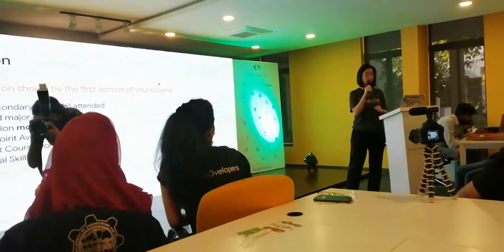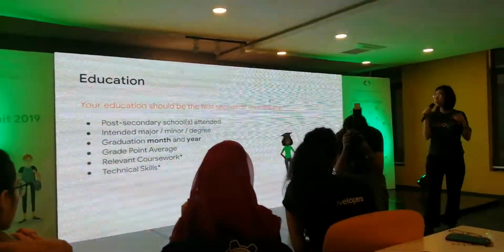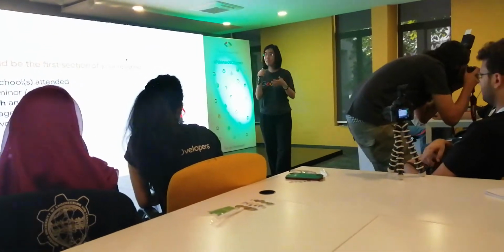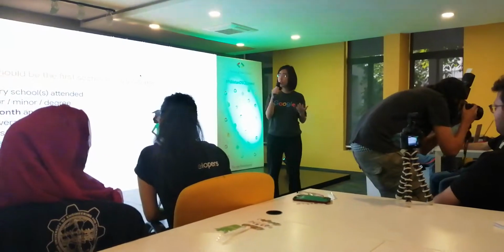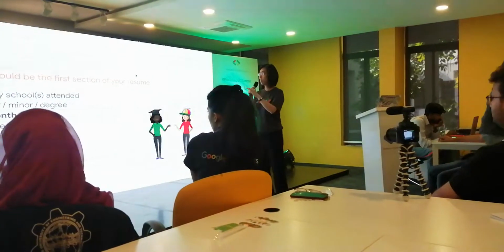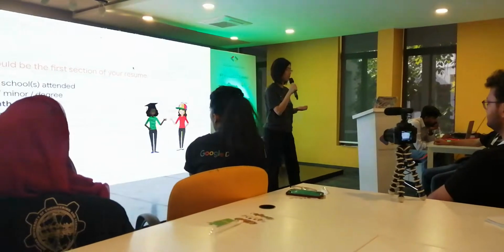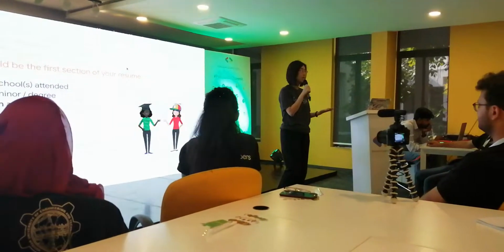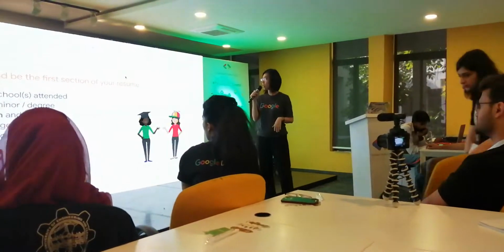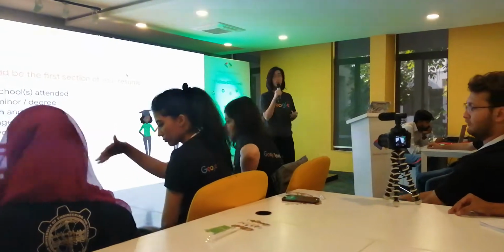So the education part usually is the top part of the resume. For recruiters, if we want to know that you're going to start in a particular year, then your graduation month and year would be very important. But if it's for internships or you're not really sure of your graduation, you could still not write it yet, but when the recruiter asks you, you would need to give an indication. That really helps the team know when to expect you to start on the role. Relevant coursework and technical skills are also key things we look at to know that you're going to do well in the role.